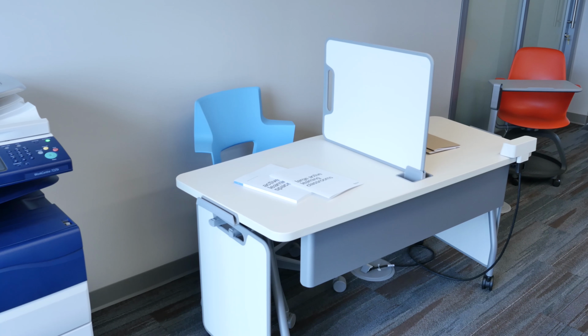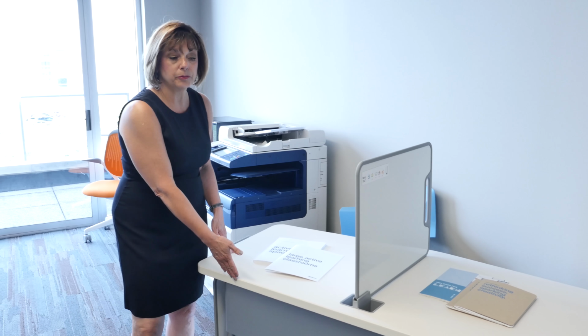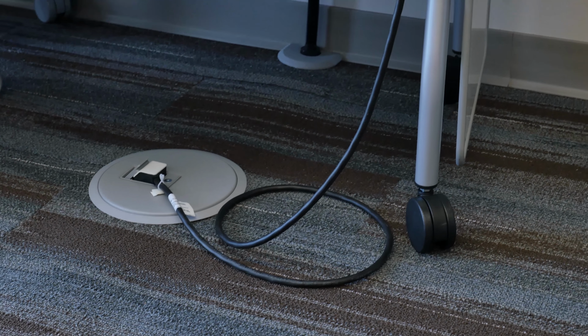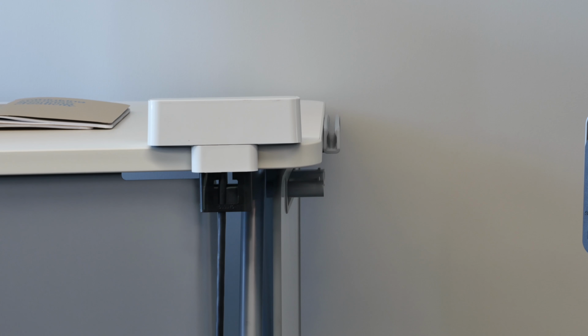This is Steelcase's Verb table. The Verb table is a great product for your classroom. It has a straight edge, which makes it work easily as an individual table, and it's on wheels, so it's easy to move to work for groups. It is powered, so again, with multiple devices students have, they have the option to power their laptops, their phones, or their tablets, whatever they're using.